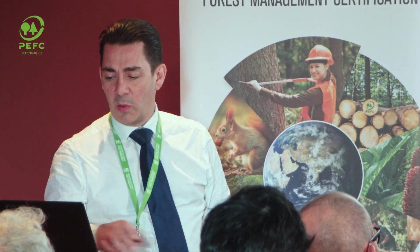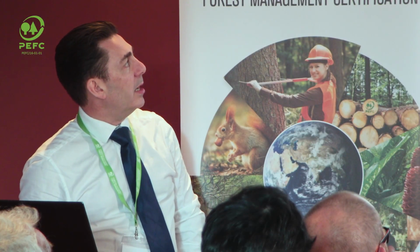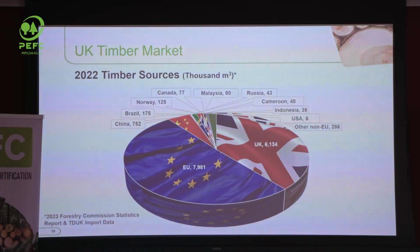So we give them a bit of information around that poll, and that will obviously give them the answer at some point. And then we come up with this slide here, which gives them the sources of the timber. So obviously mainly UK, with the vast majority of our imported timber coming from the EU. And then quite a bit coming from places like China, Brazil. They're very much the plywood market, hardwoods, tropical hardwoods from places like Malaysia. Norway, obviously not in the EU, but still supplying a fair bit of timber into the UK.